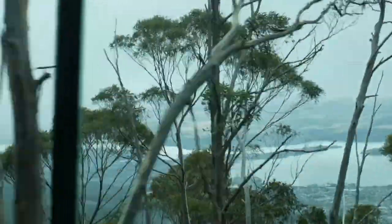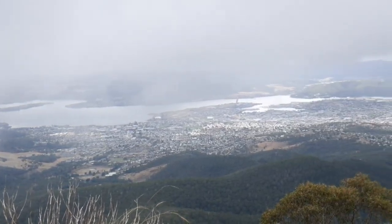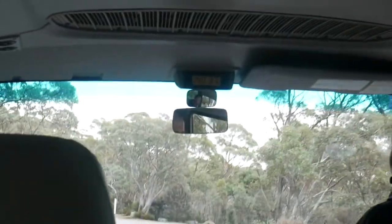Metres deep, apparently. The Mona boat's just about to pull in there. The bridge to the left is the Tasman Bridge, and that's the. And these are called snow gums.